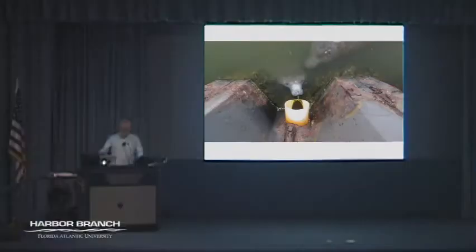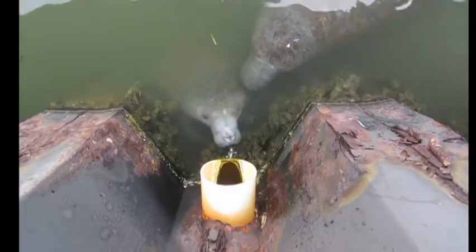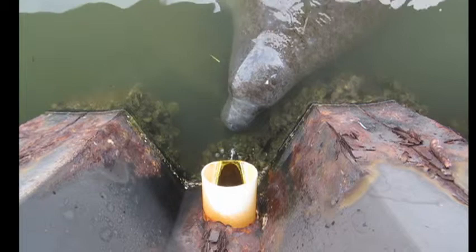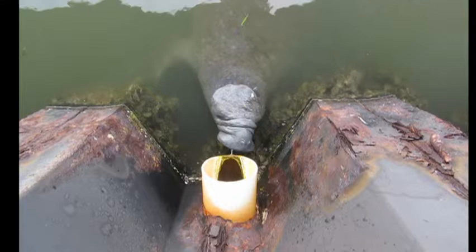Okay, here's another movie. Hopefully this works. This is that water pipe in the West Basin, and individuals coming in to drink. But what's funny about this one is that we've got three different manatees here jostling each other. They're like little boys at a drinking fountain, shoving each other over in order to get a drink of water.